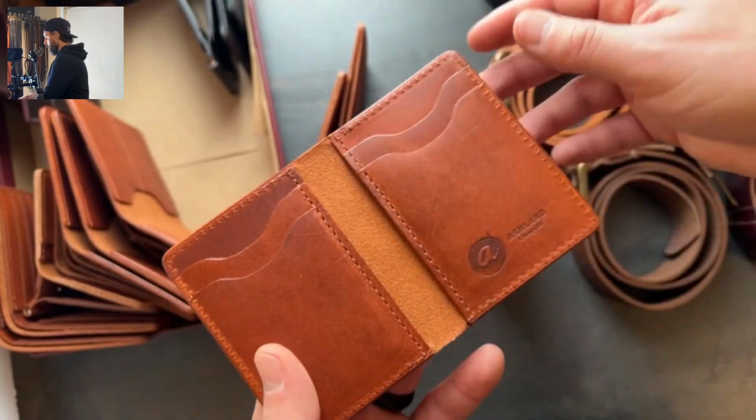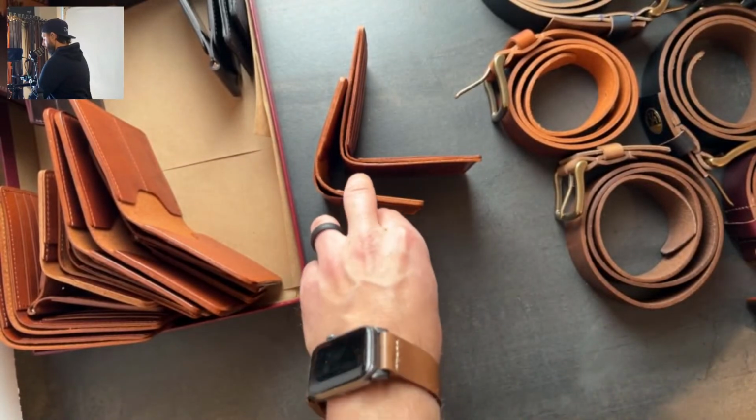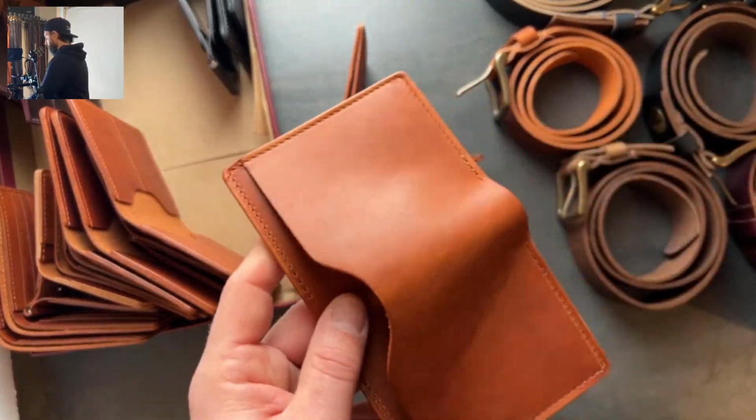So we have a vertical Bugs Moran going out today, as well as the traditional Bugs Moran there. Here's a Tony the Ant that's actually a little bit longer.